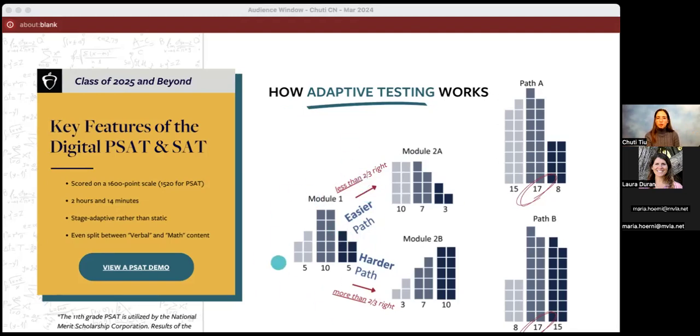Everyone takes that first module, and there will be roughly a division of questions of 5 easy-ish, 10 moderate level, and 5, which is the darkest color, those are 5 hard questions. Again, these are approximations. If you get approximately less than 2/3 right, you will be given the easier path for your second module. If you get more than 2/3 correct, you'll get the harder path, module 2B.